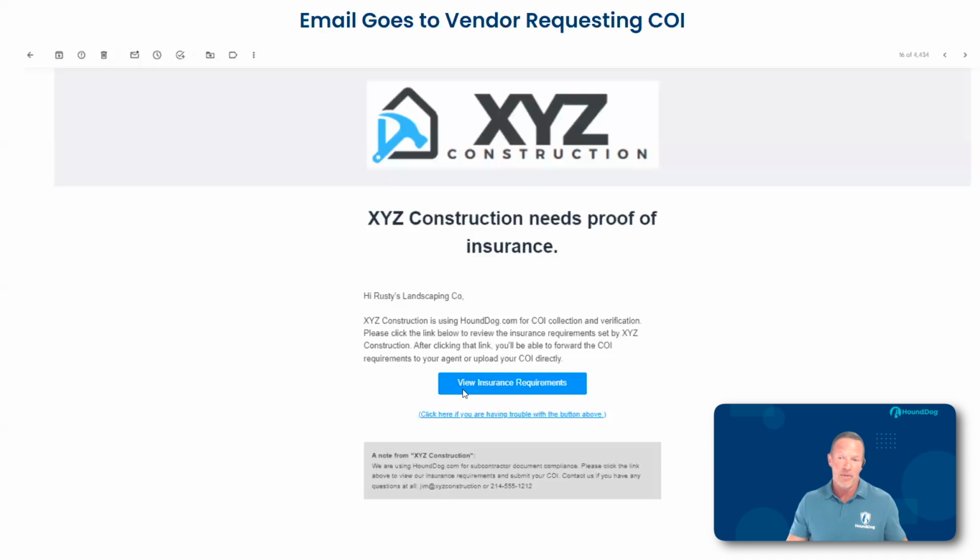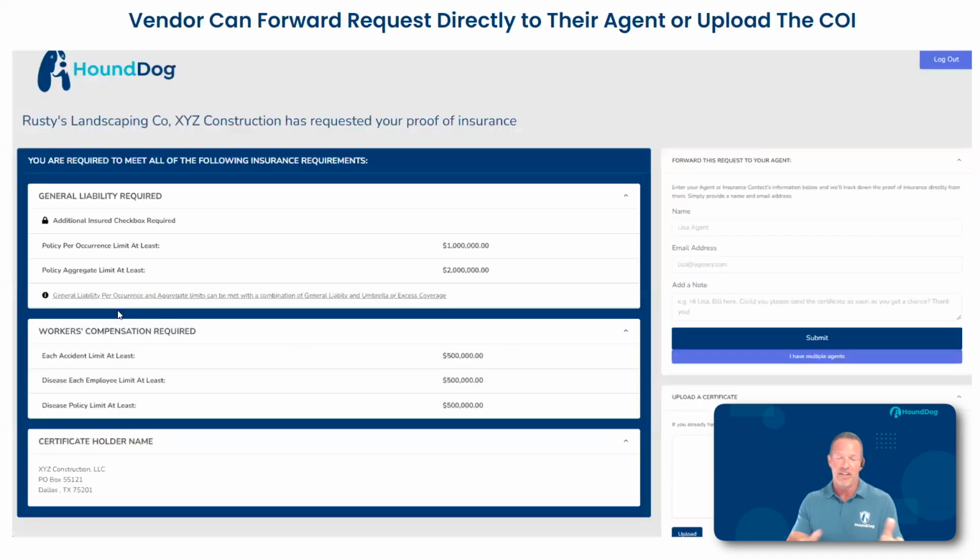Click view insurance requirements here. And that leads them to this page, which is, this is what we have to have. These are the coverages. So $1 million, $2 million, work comp, 500,000 levels, the certificate holder name and information. The first call to action here, we want them to send this to the agent. So, if we can get their agent's information here, it's great because they just forward that to their agent.